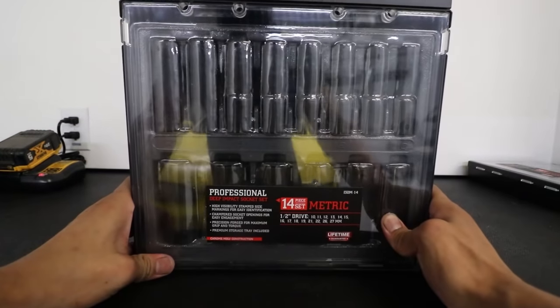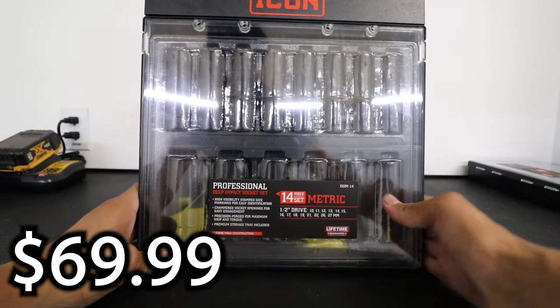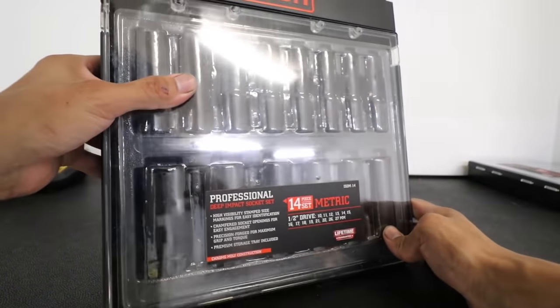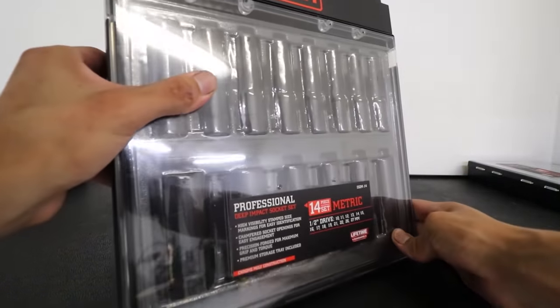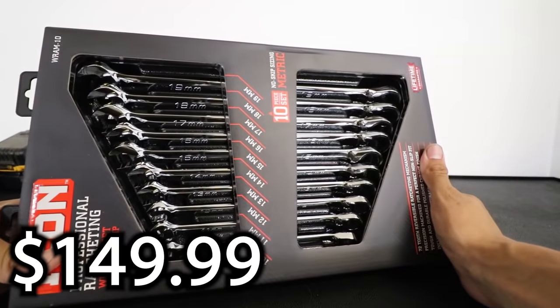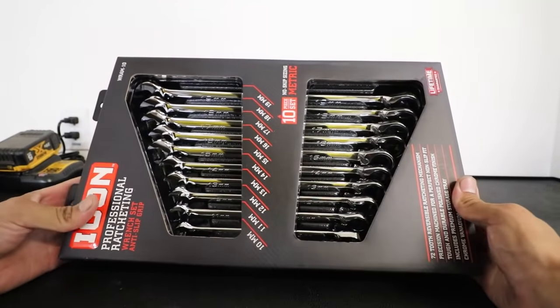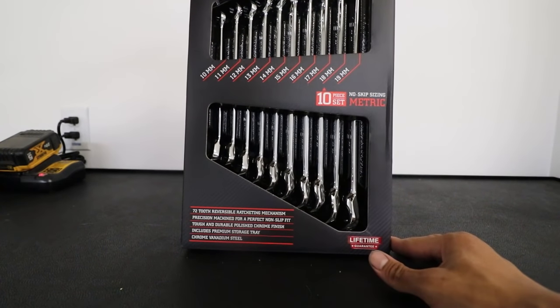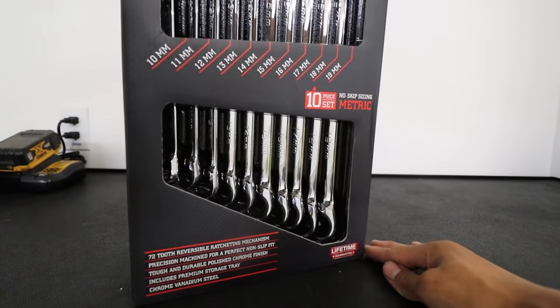Next purchase as well is the deep set, which is the equivalent of the last set I just showed you guys, but of course in the deep sizes. Next up, what I picked up, these are actually pretty pricey, probably the most expensive purchase on today's tool haul, but the Icon ratcheting wrenches, ranging from 10 through 19. This is honestly a badass set.